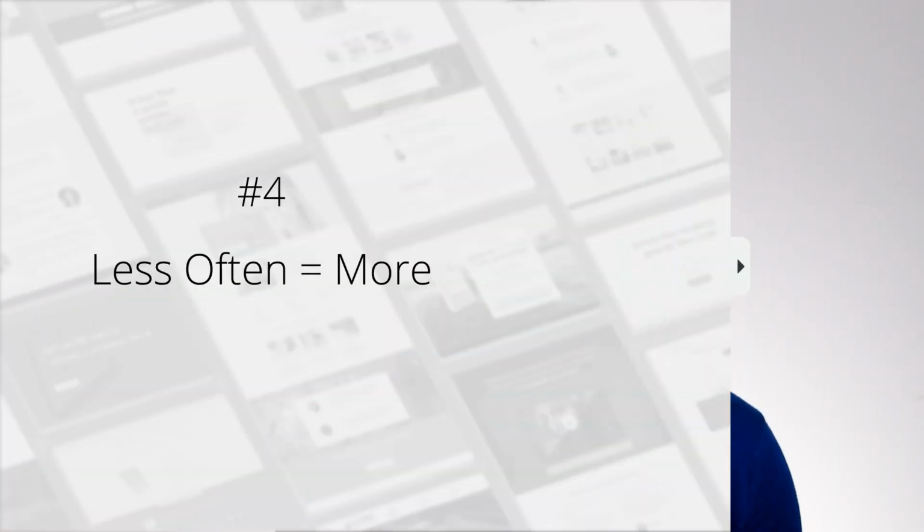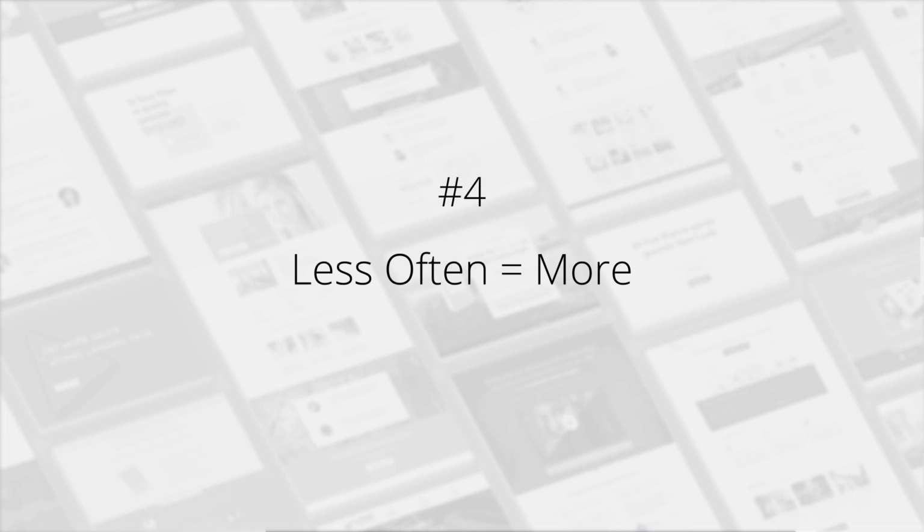Point number 4, less often equals more. This is something I had to learn the hard way.